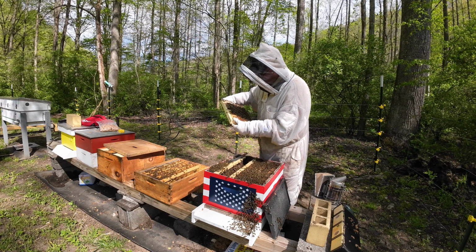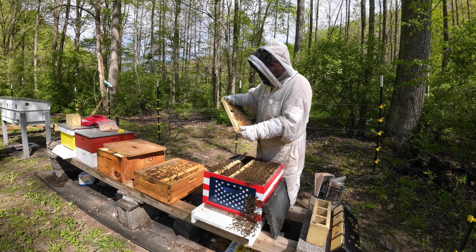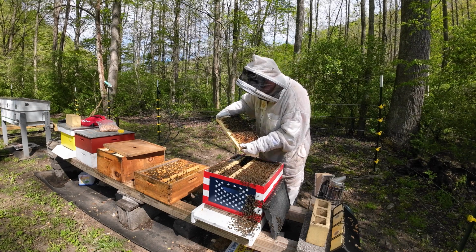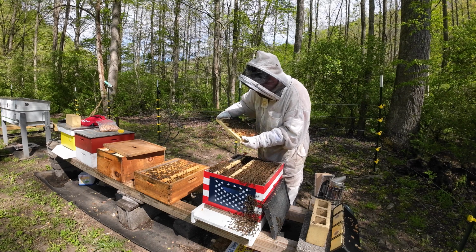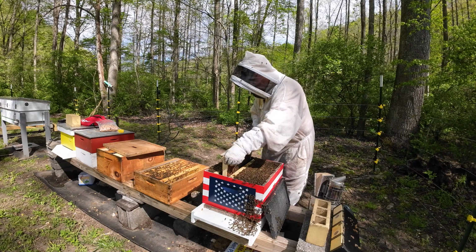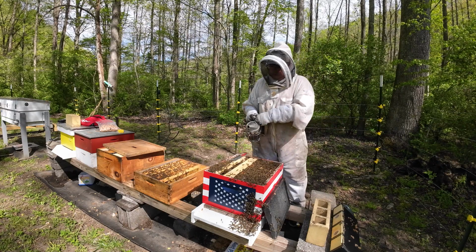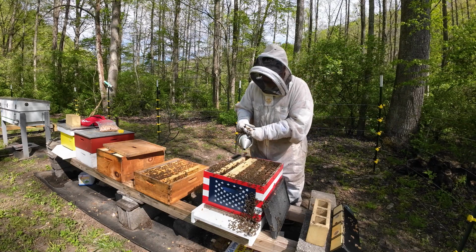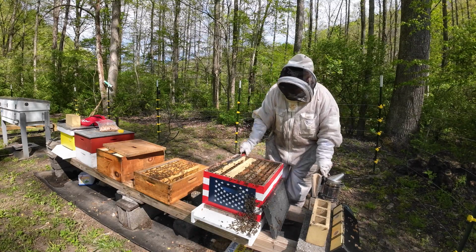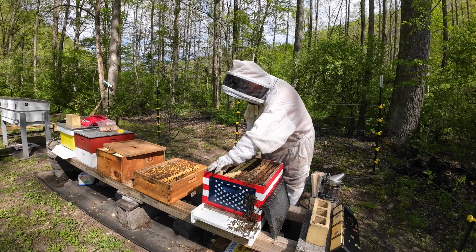Trying to find some eggs. I don't know. I see larva, a real young larva in there, so I'm willing to bet there's some eggs in there that I just can't see. Alright, so there's that. Alright, ladies, a couple more frames. Get on down there, gals. We are going to go ahead and give them a super, I think, today. We've got 2 boxes full of bees here, guys, and nectar's coming in, so it ain't going to hurt nothing.